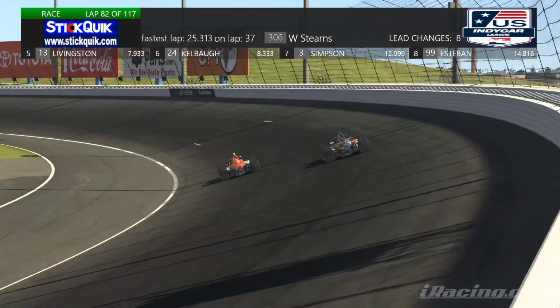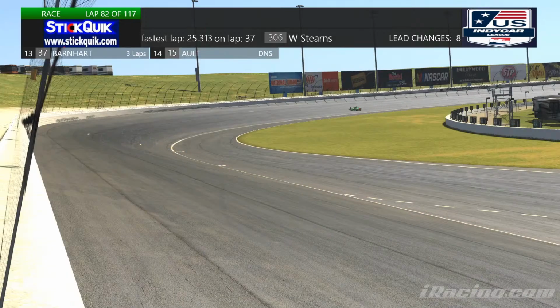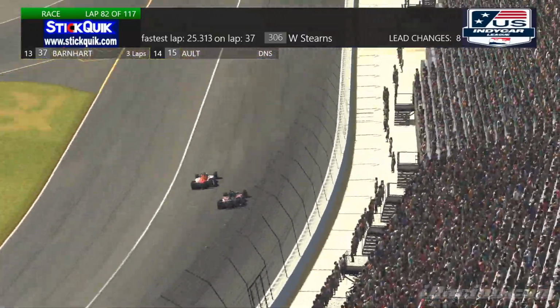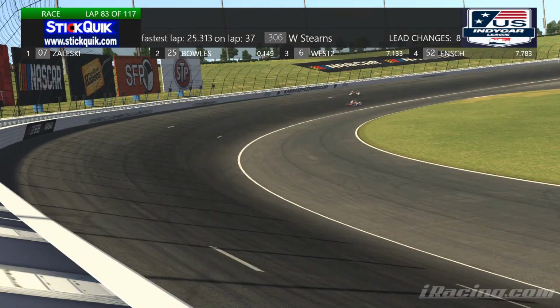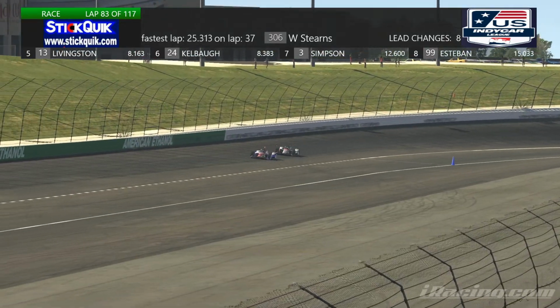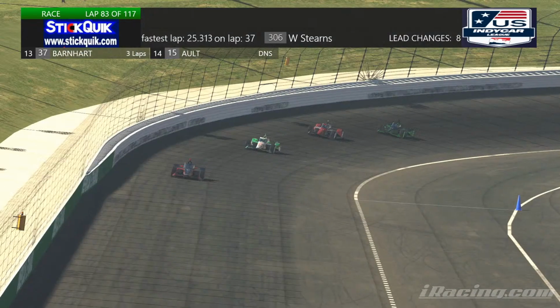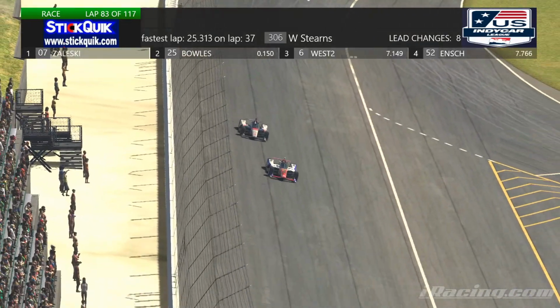Right now, up in front, David Zaleski leads. Ryan Bowles in second, those two pulling away from the rest of the field. 83 complete this time by. Mike West there in third, Dan in fourth as well. Great run for him. 84 of 117 laps will be on the board this time by, with David Zaleski out in front of the field.